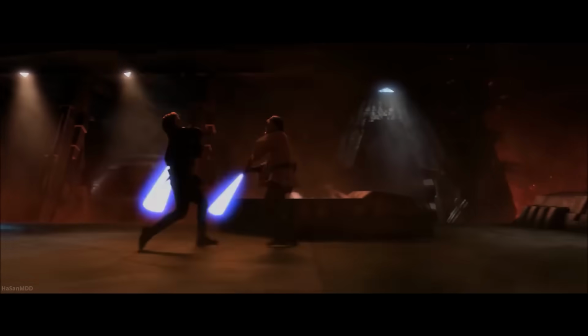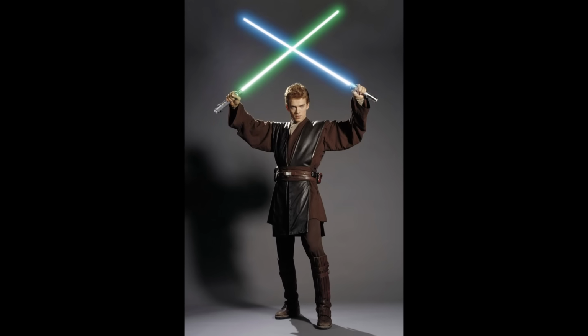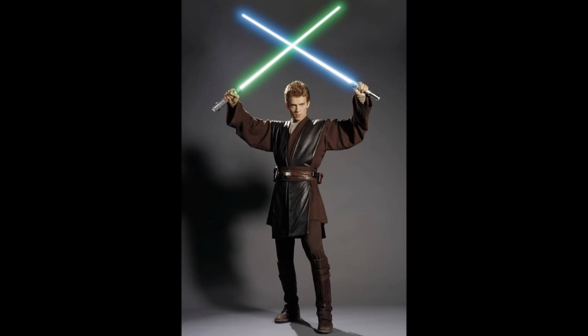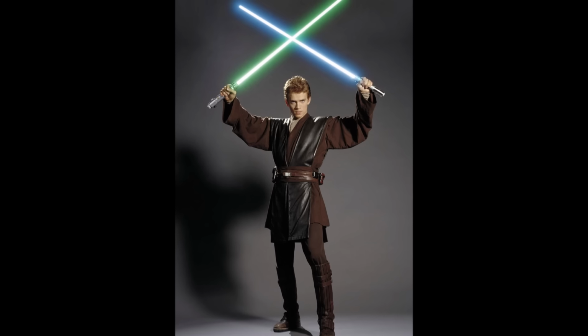It should be noted that during Attack of the Clones, Anakin Skywalker's preferred lightsaber style was actually Form 4 Ataru, as he used his strength in the Force as well as his youth to perform great acrobatics. However, as the Clone Wars progressed, Anakin discovered that Form 4 was not enough.